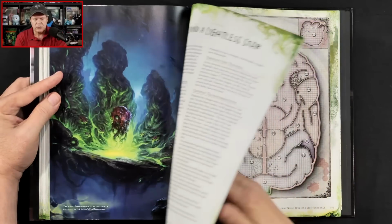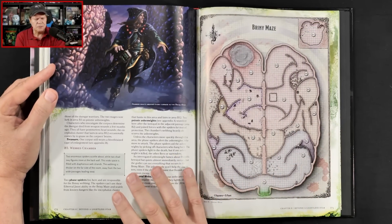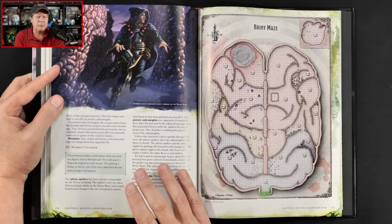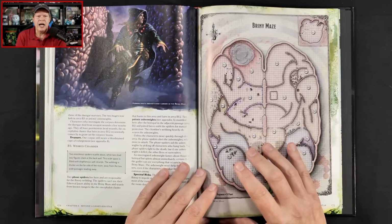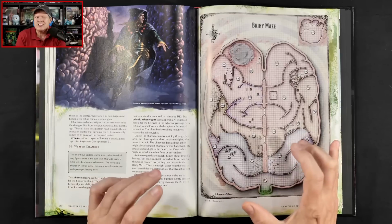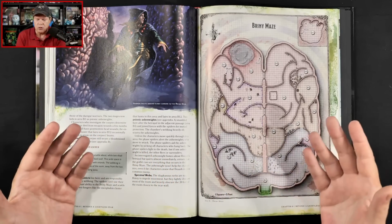So this is where the player characters are going to find themselves in the far realm, which is supposed to be really, really strange. So you want to try to play that up as a dungeon master, just the weirdness and how physics and reality don't work the same way here as they would in the game world.